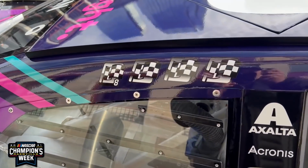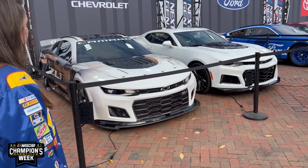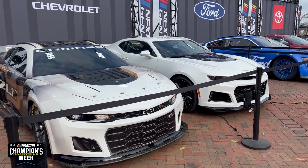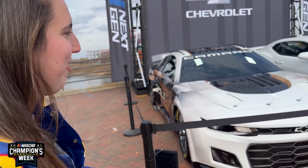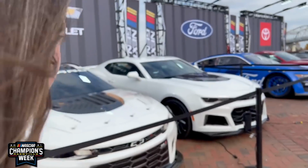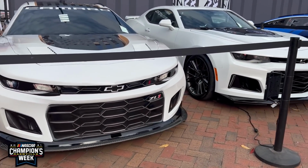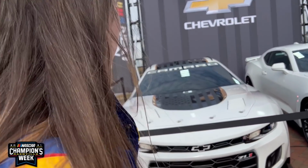We got four windsickers. One, two, three, four. Over here we have some of the NASCAR Next Gen cars as well as their street car counterparts. Well, those are two of everything. But yeah, it's really to see how similar they are. Like the grills, the front of it, the noses look very similar. Almost the exact same thing right there. You know, rides a little lower, obviously.